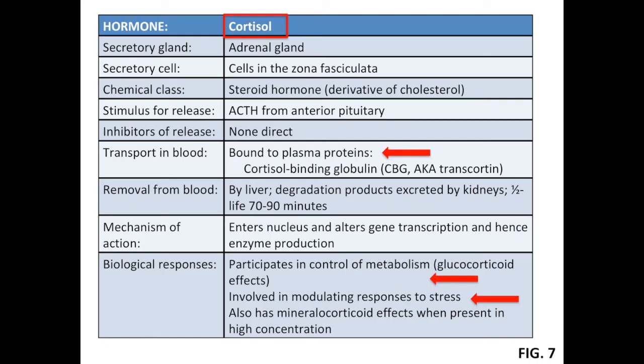So these are the properties of cortisol summarized. It's secreted from the adrenal gland, from the cells in the zona fasciculata in the cortex, and it's derived from cholesterol, so it's a steroid hormone. And this means that it's non-soluble, so it has to be bound to transport molecules in the plasma, transcortin or cortisol binding globulin, and this is how it gets from one place to the other. It's degraded in the liver, and its products are excreted by the kidneys.